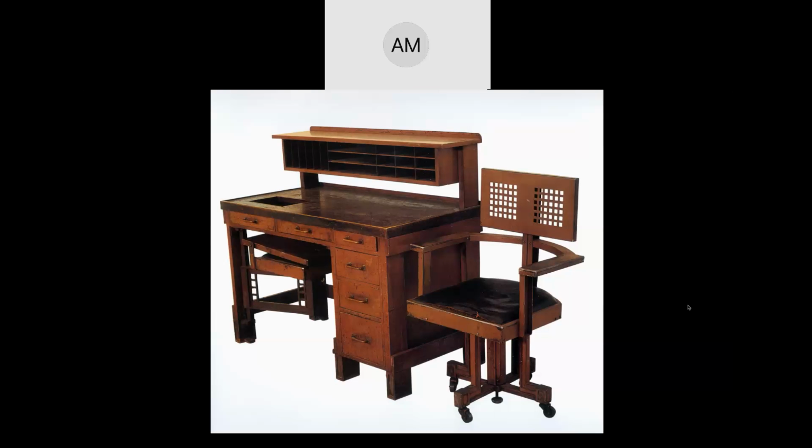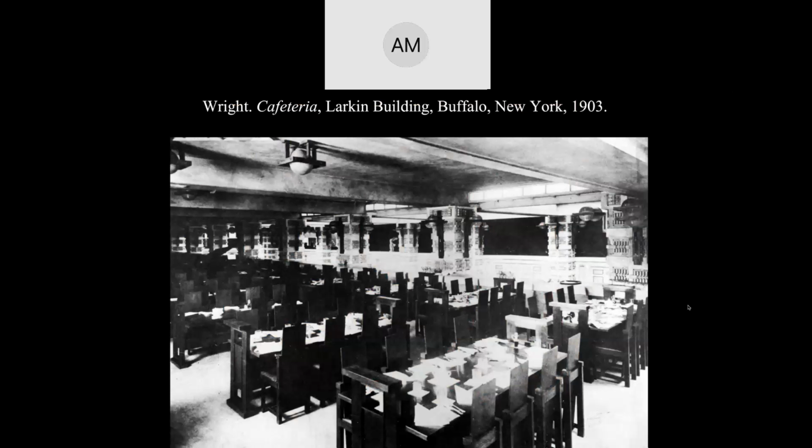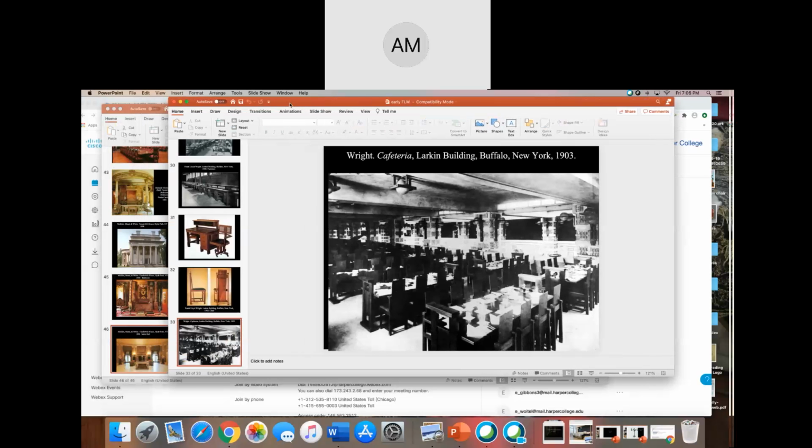Office furniture. So here's the desk. Here's a chair for their cafeteria. There he gave the chair a little bit of pitch and a cushioned seat. Really utilitarian, just this single board as the back and part of the structure. This is probably more like his budget furniture and cafeteria. And that's more of an early Frank Lloyd Wright. He did more stuff that comes later. If we have time, I'll show you another show of his later stuff.